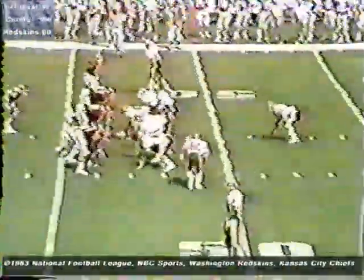A look at the young head coach, John Makovic, 39 years of age. He'll be 40 on October the 11th. Virgil C. has checked into the offense, second and 7. And it is Riggins to the 44-yard line. So it'll be third down and 4.